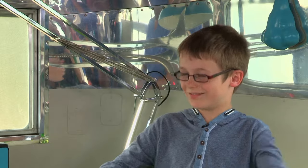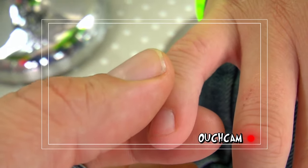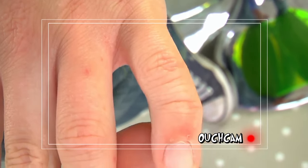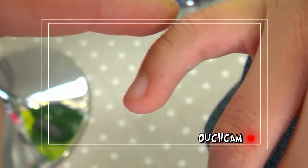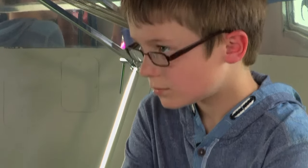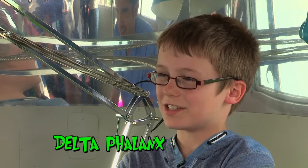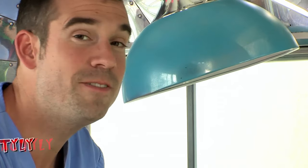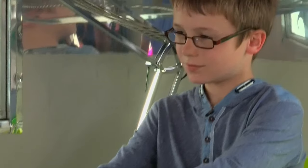That's right, Chris. So what we can see here is that the last bit of the little finger on both hands is just bending in. And that's because this bone has a slightly odd shape. So instead of being flat, that's just twisted in. So do you know what this is called? Shoulder phalanx deformity. Way to go, Dr. Alex. We can also call it fifth finger clinodactyly. Oh, yes, the Greek for bent little finger.